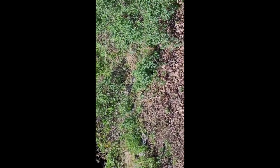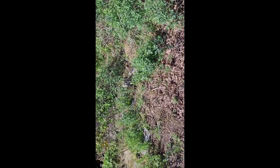Let's see if we can find anything basking here. Saw a racer basking the other day here. By the other day, I mean about 4 days ago. There's oftentimes northwestern garter snakes out and around here.